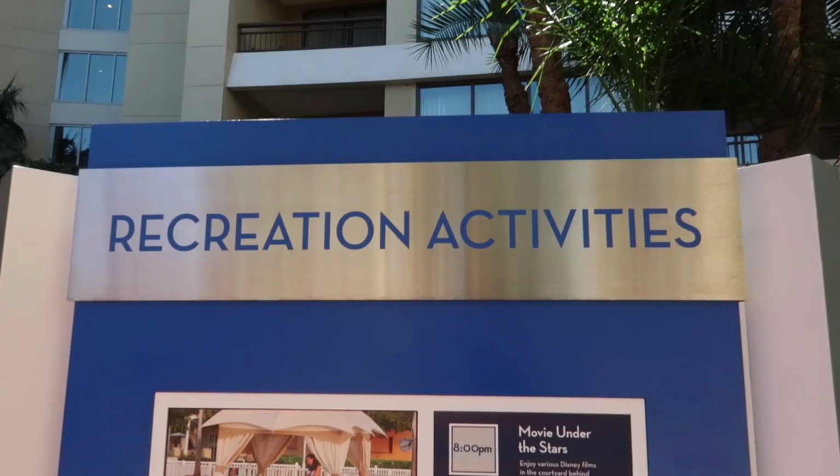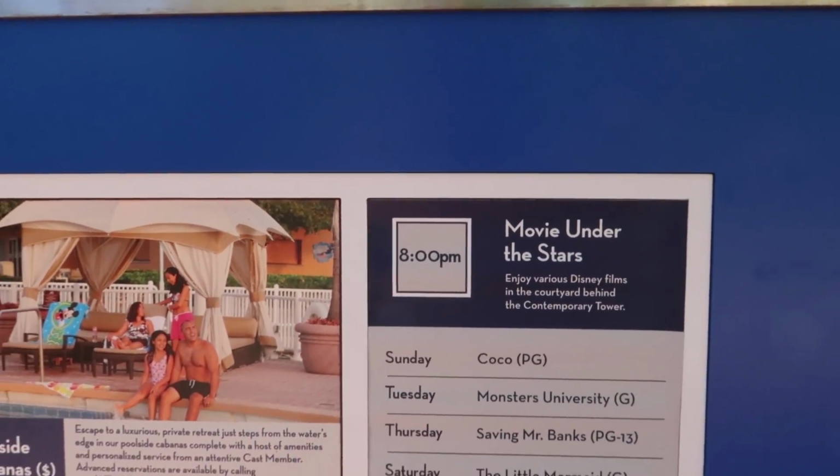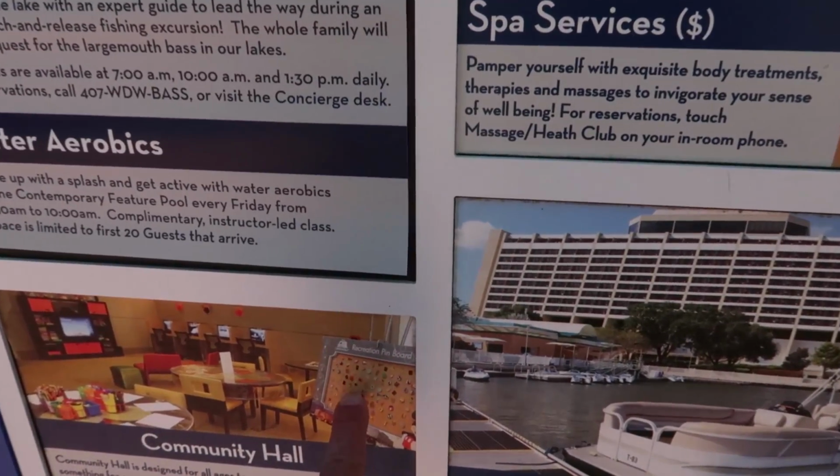Here's a list of the recreation activities available. They're playing the movies underneath the stars, and that's actually behind the main contemporary building. Oh yeah, here's the community hall. That's where the pin trading board is too.